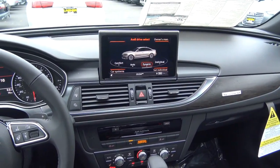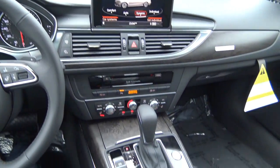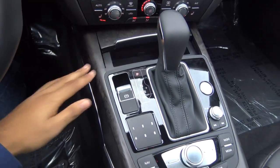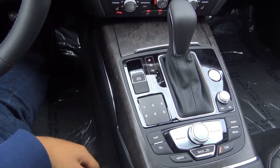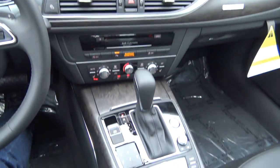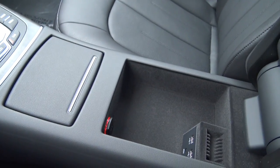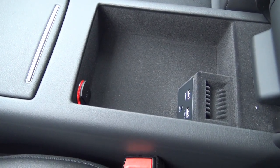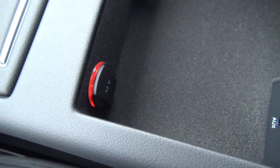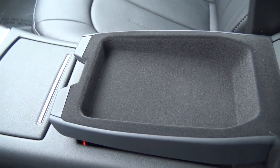Overall, the voice recognition does work fairly well inside this vehicle, and it does pick up your voice pretty quickly. Down here you also do have a little storage cubby, and you have your electronic parking brake, and this is the main controller for the Audi MMI interface, which I will get to in just a minute. We also do have dual cup holders. Center console storage is okay, can be a little bit better. You do have 2 USB charging ports and your auxiliary input, as well as a 12-volt power outlet. And you have another little storage cubby right there.